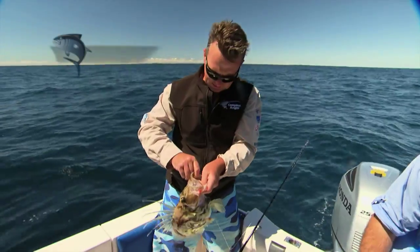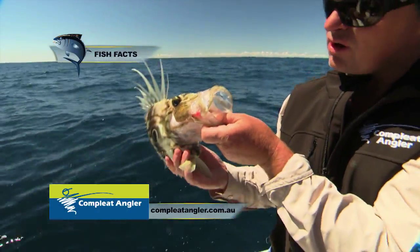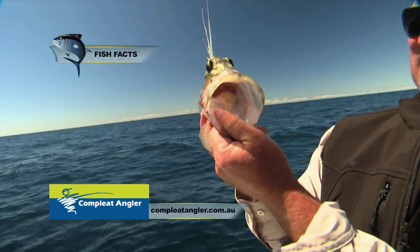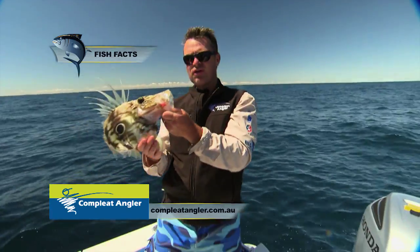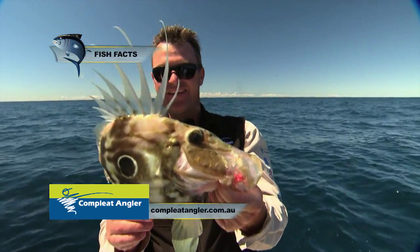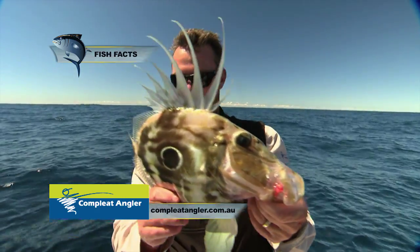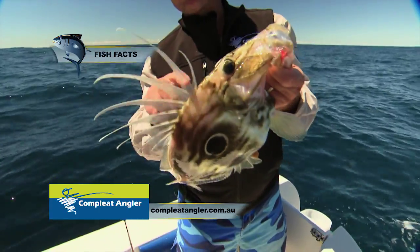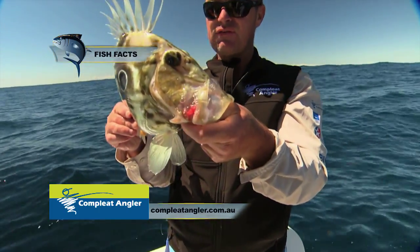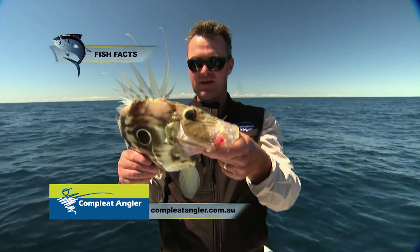Pop that off. I'll just show you the size of the biggest gob on earth. Look at that. Beautiful looking fish, and they're one of the best eating fish in the sea. Look at him, what a crazy little critter. He's got spikes all over him. What they do is sit up in the shallows, or in against the reef, and something comes up, they come out with this massive mouth and go boom, swallow it.